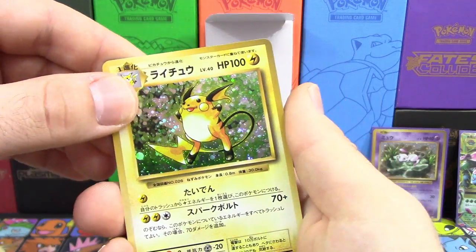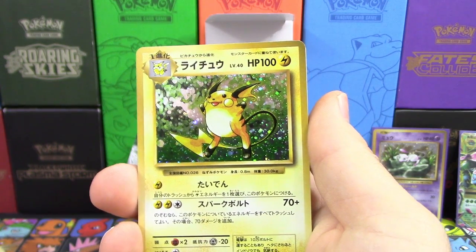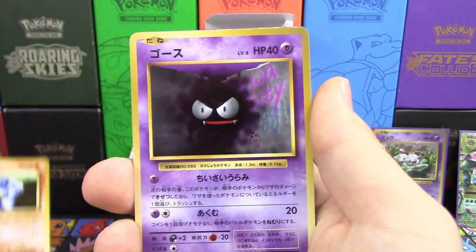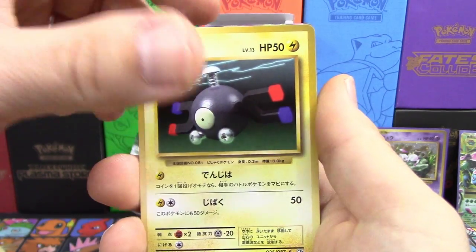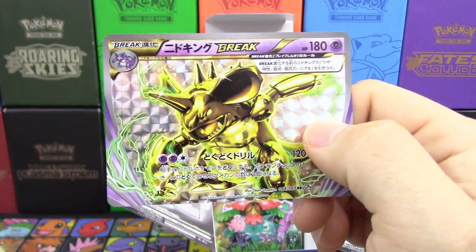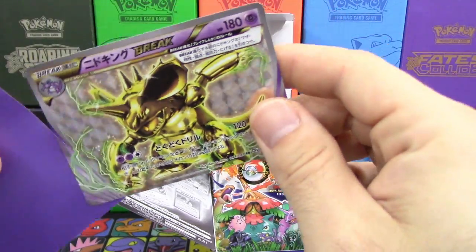Oh, so weird. Oh, here we go again. Raichu holo. Why though? I don't understand. Why is there a holo in the front? Oh my gosh, we got a Raichu holo, a Beedrill, Machoke, a Ghastly, Kakuna, a Staryu, Magnemite, a Nidoran male, Doduo, and a Nidoking Break. So I don't get it. You get a holo in every pack and also an ultra rare as well? I did not know that.